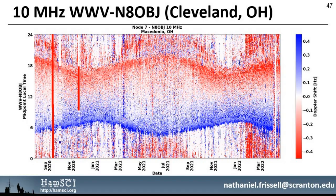And then this, I love this plot. John Gibbons, N0BJ, gave this to us. 10 megahertz WWV over almost 2 years. The blues are positive Doppler shifts. So the darkest blue is plus a half a hertz, the darkest red is minus a half a hertz. And then the x-axis is 2 years, and the y-axis here is midpoint local time, so halfway between WWV and Cleveland, Ohio. So noon is right in the middle, and then midnight is at the end.